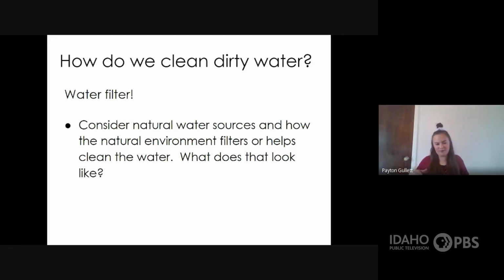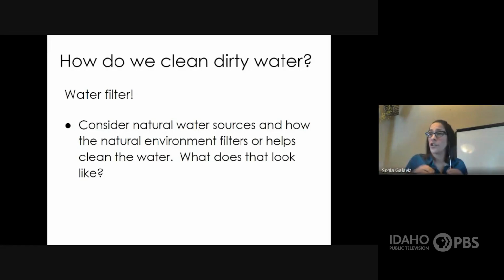But we do. We make it move up because we're moving a little bit quicker. Okay, so you're saying our energy, our friction, our movement is what kicks it up. But those layers of rocks and dirt and sand are always there. So I want you to think about that when we think about water filter. Those layers are there. How do the layers work?